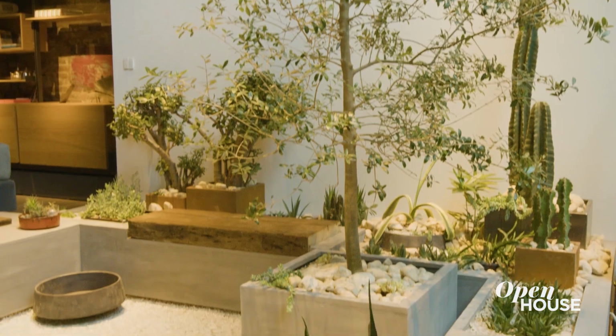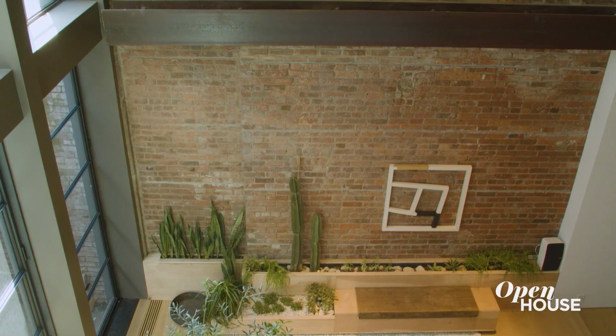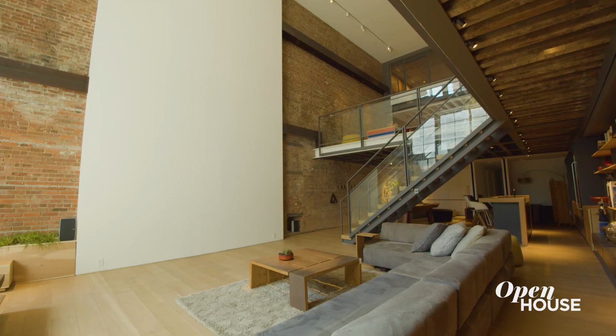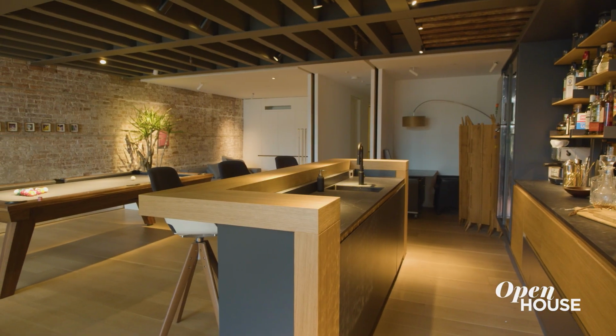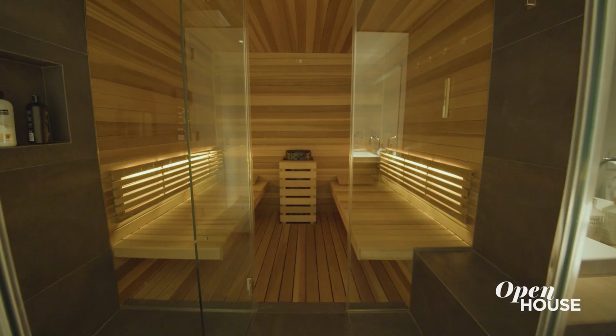So to tie it with the rest of the space, we used reclaimed wood from the beams that we removed from the floor levels. The main living area is like literally sitting in this big void. We take advantage of the full height of the apartment, which is like 27 feet. And then all the areas towards the back, where we get less light, are reserved for the bar, the sauna, activities that require very low light.